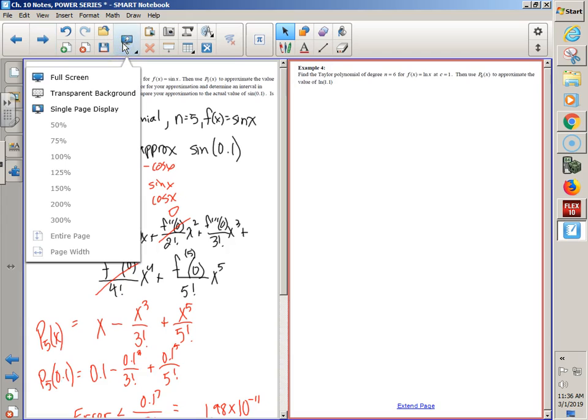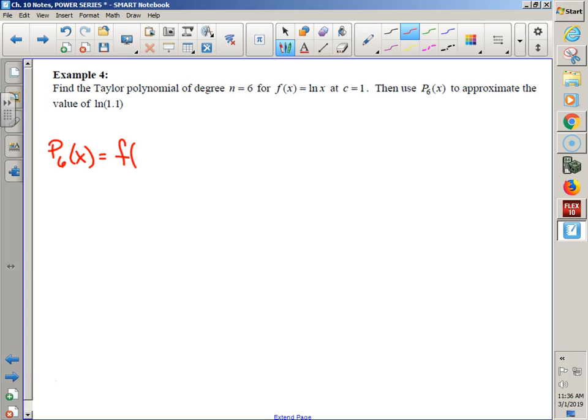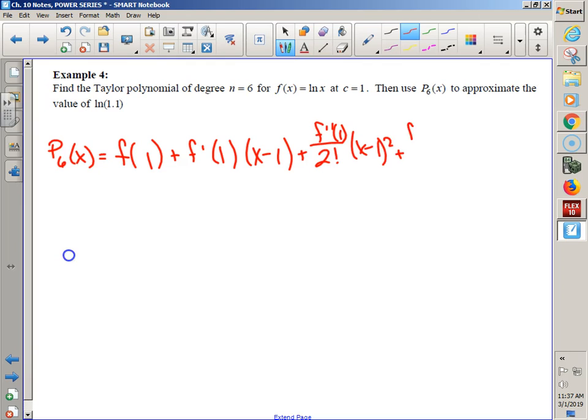So what if they were to ask us something totally different? What if they were to say, find the Taylor polynomial? Aw, now what? Mostly the same thing. I'm going to have f of, but not 0 anymore, because I need x minus 1. If I need x minus 1, can we build this, guys, just based on tangent lines? If a is 1, then isn't that 1 and isn't that 1? So what's going to happen next? Isn't it going to be f double prime of 1 all over 2 factorial, x minus 1 squared? And isn't it going to be, how long do I keep going for?